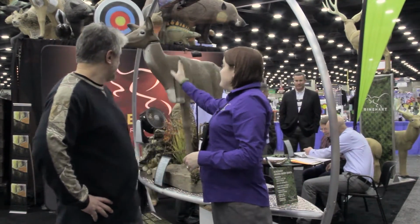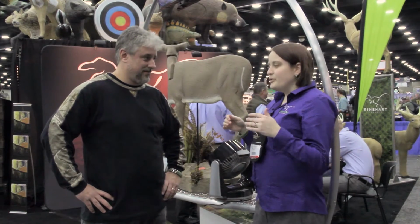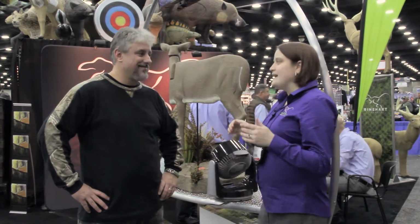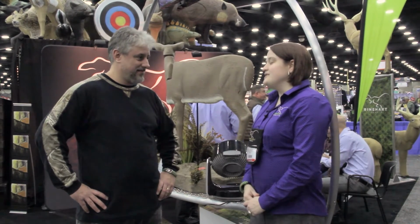You've also got the movement in the neck and the head. So if the body's not moving, a lot of times you still get that head swing around. If you got a deer that comes up and pokes at it, it's gonna react and swing back and forth, which if you watch the video, you can see it really catches their attention.